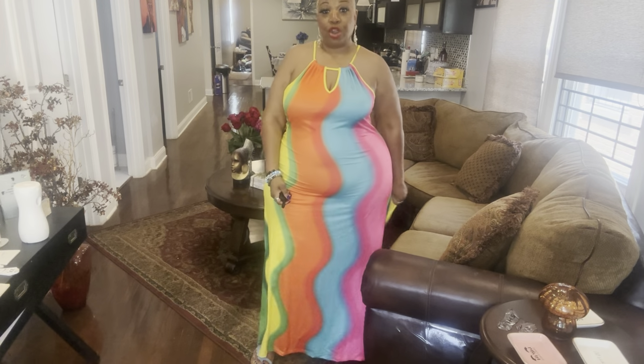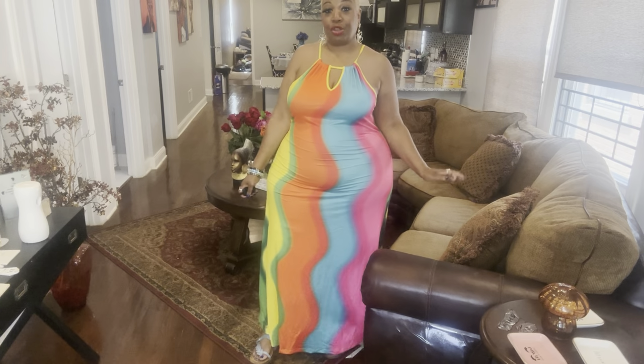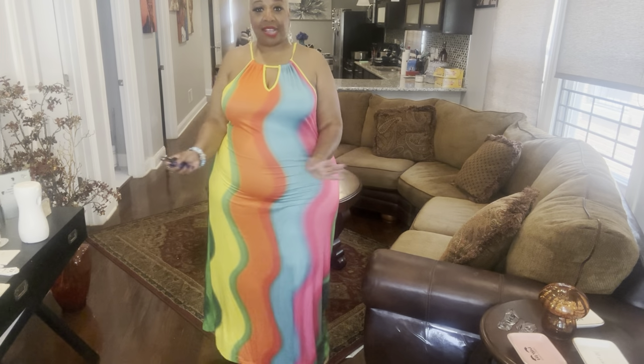Otherwise, the dress is gorgeous, it's beautiful. You can wear any kind of accessory, shoe, jacket, shawl. It's pretty. And like I said, I love the way it's the wave and how it's camouflaging the body.